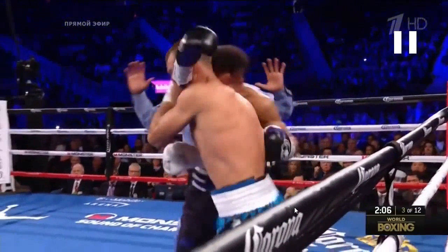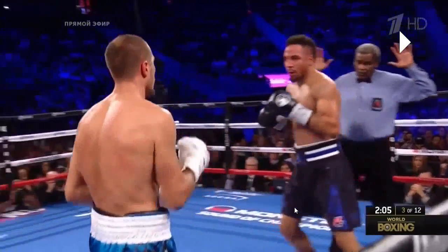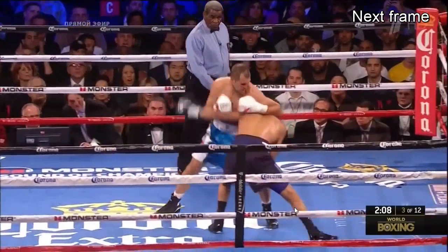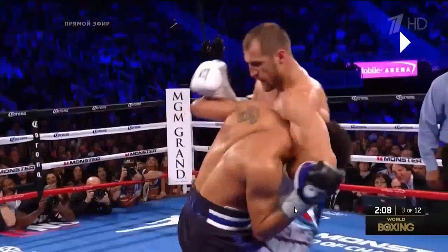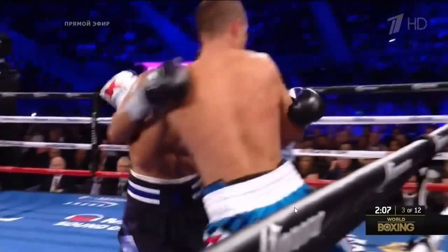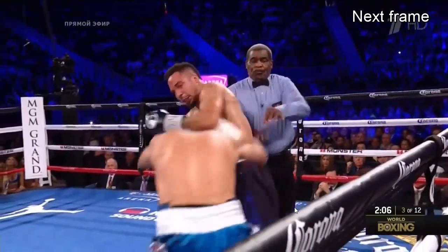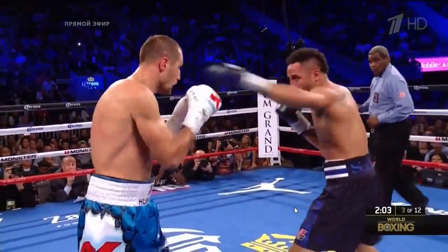Now, the inside work here, I'm not sure. That doesn't look like it's a punch, that left inside. Whose fault is this? Okay, so he gets his arm under his head and wraps his arm around his body, and then Kovalev puts him in a headlock. Understandable. That's fine. And then this left... Whoops, my video froze. Okay. Yeah, and that's not a real punch. That's not a scoring blow, so we'll move on.